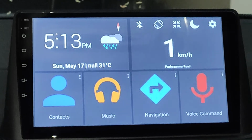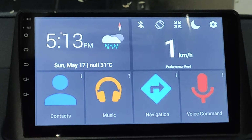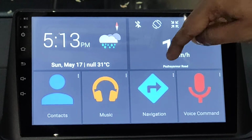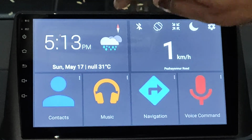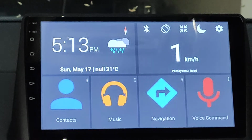The sound quality is pretty good actually. I'm very satisfied with the sound quality. And you see, as I told you, the road is Parenur Road, and it's being shown on the touchscreen. And the GPS is also working, and it's about to rain, and it's being shown quite well. So I'm very happy with the sound quality.